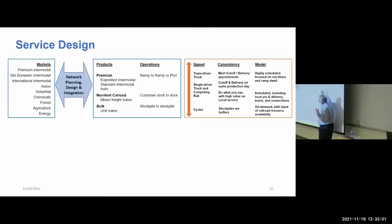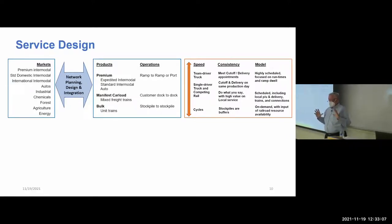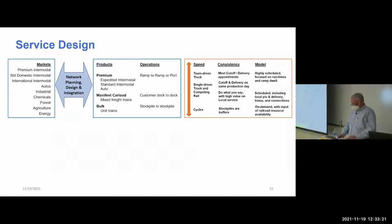When you get into manifest and local service, the dimension of local service becomes very important. So it becomes more of a do-what-you-promise. If you tell me you're going to deliver it today, deliver it today, right? You're going to serve me today. And then stockpiles in the bulk cycle typically act as buffers. The model there, obviously, at the top, is highly scheduled, focused on runtime and minimizing dwell. It moves down to scheduled, including pickup, delivery, and connections. And then the cycles are more on demand in the bulk world, on a demand basis. Okay?